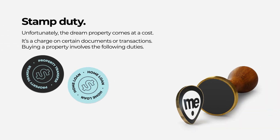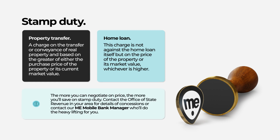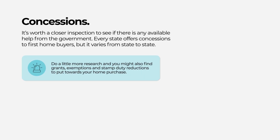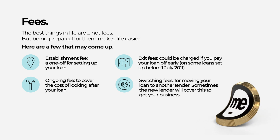Stamp duty unfortunately applies to some purchases. Hit the pause button to understand why. Take note of this super handy hint. It's worth looking into what government concessions might be available to you. Read the helpful tips that could help save you money. Being prepared for fees makes life easier. Check these tips out.